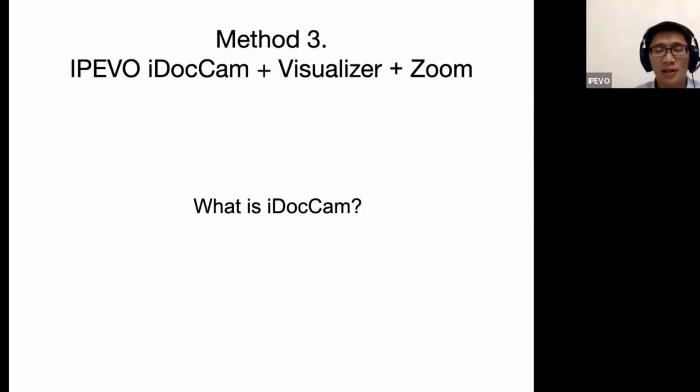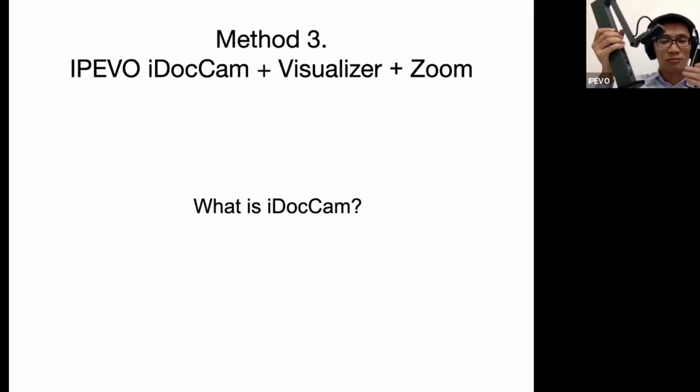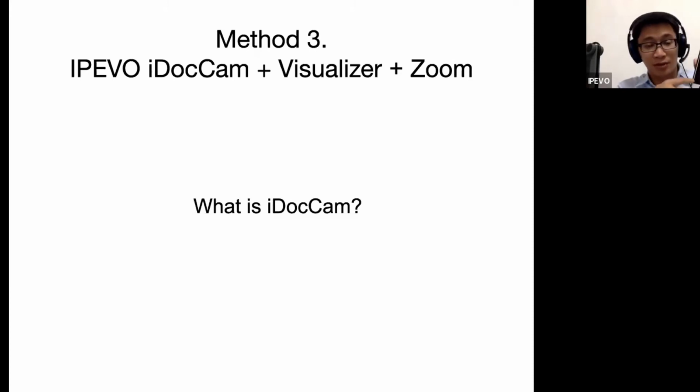So iDocCam is essentially software that's newly developed by IPEVO that allows people to transform their cell phones into a document camera. So it's still an app, still software that you download from, let's say, the App Store or Google Play Store, but then it allows you to transform your cell phone into a document camera. But obviously, the difference between a cell phone and a document camera is that a cell phone is rather fragile. Like my cell phone right here, the screen itself is made of glass, right?